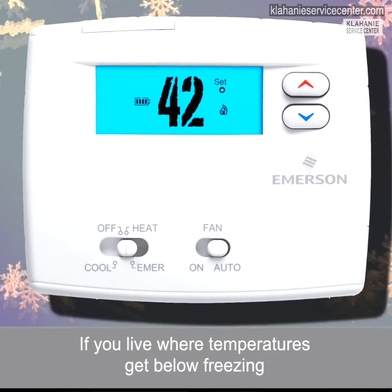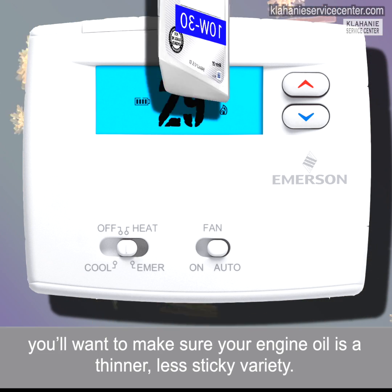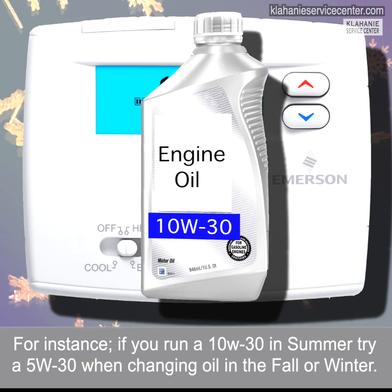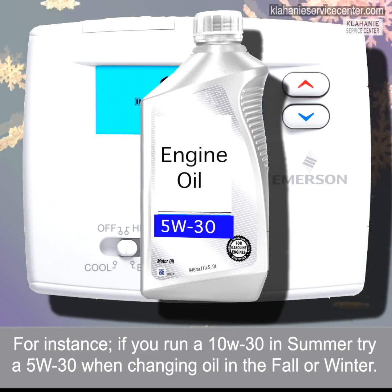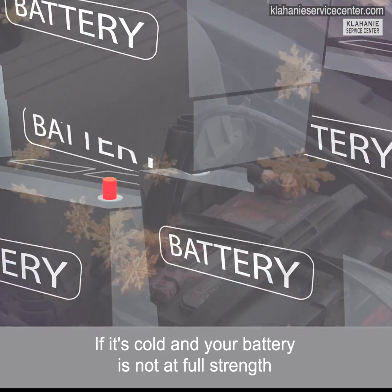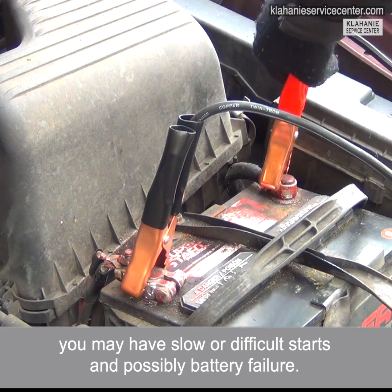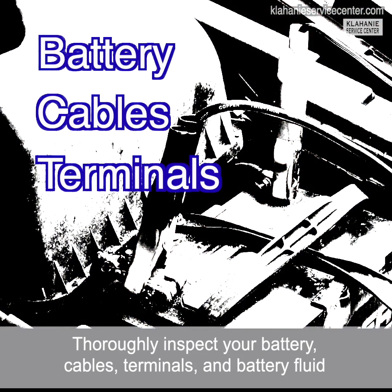If you live where temperatures get below freezing, you'll want to make sure your engine oil is a thinner, less viscous variety. For instance, if you run a 10W30 in summer, try a 5W30 when changing oil in the fall or winter. If it's cold and your battery is not at full strength, you may have slow or difficult starts and possibly battery failure. Thoroughly inspect your battery, cables, terminals, and battery fluid to make sure you're ready for winter.